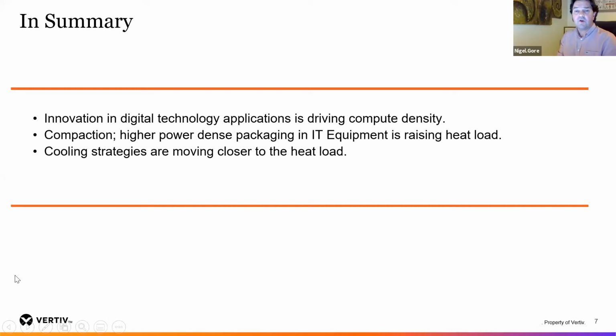So I think in summary, we look at what's been driving the compute density, and we can see that it's been innovation in the digital technology from those applications that we described. And then IT equipment is raising its heat load. There's a lot of compaction happening within the IT server hardware and telecommunications and communications hardware. And we're seeing overall we need to get closer to the heat load, and cooling strategies that we described around liquid cooling are certainly supporting that approach. Thank you very much. Over to Taylor Monk.